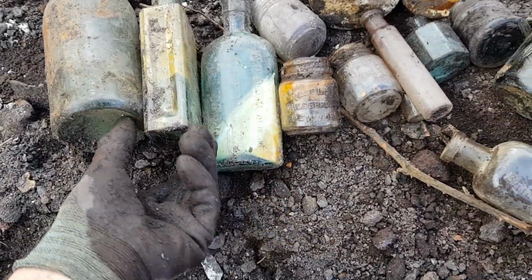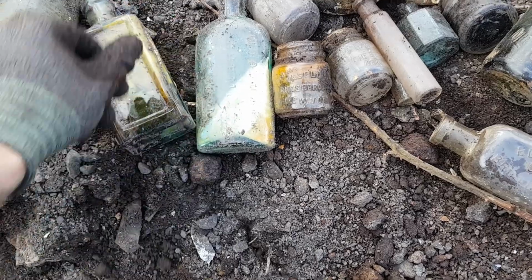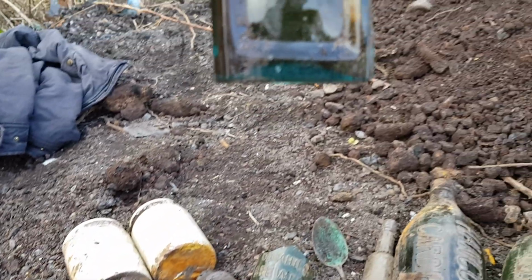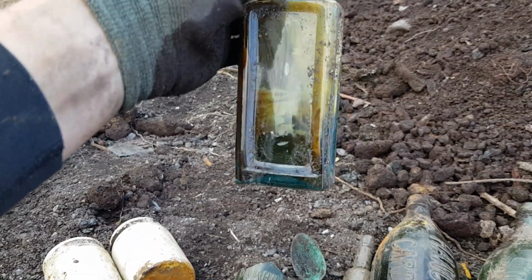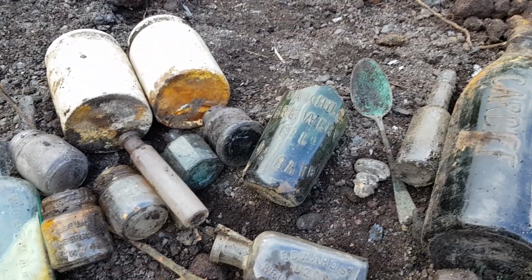I don't know, I think I might take these, but this one's just such a nice colour. I don't know if you can see it, but we'll see how it goes anyway.